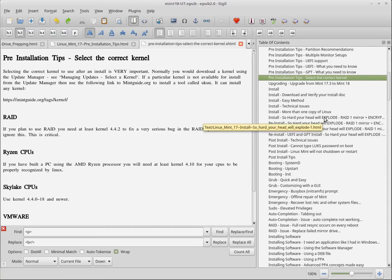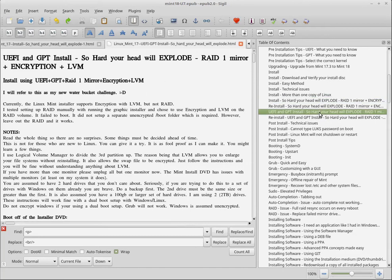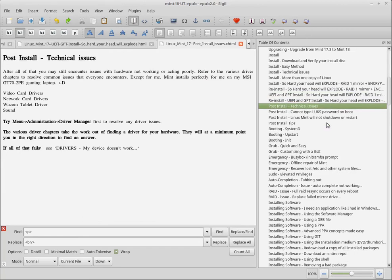I have some chapters that are for advanced users. We'll show you how to do a RAID 1 mirror plus encryption plus logical volume manager, all in one fell swoop. And I have another version of it that throws in UEFI mode and GPT. Depends on how daring you are. I cover post-install issues, technical issues.